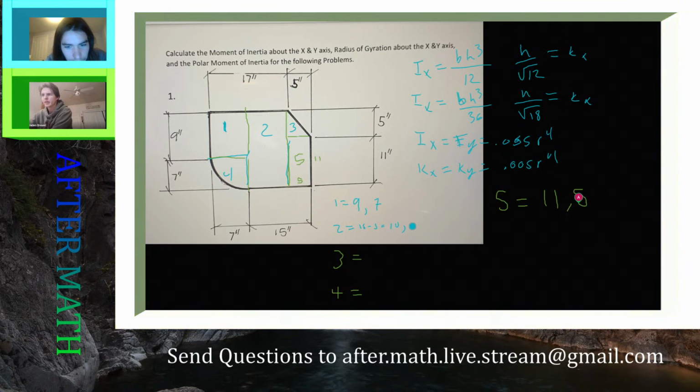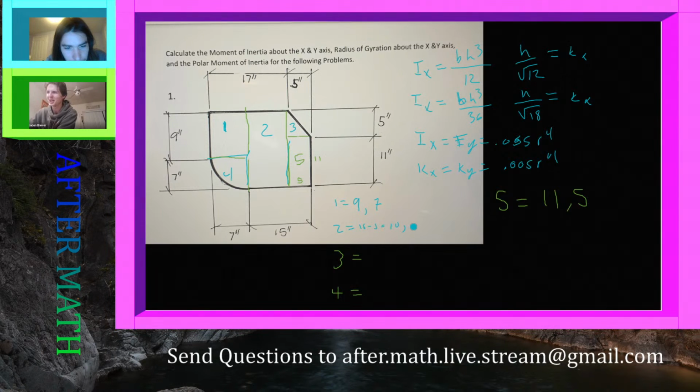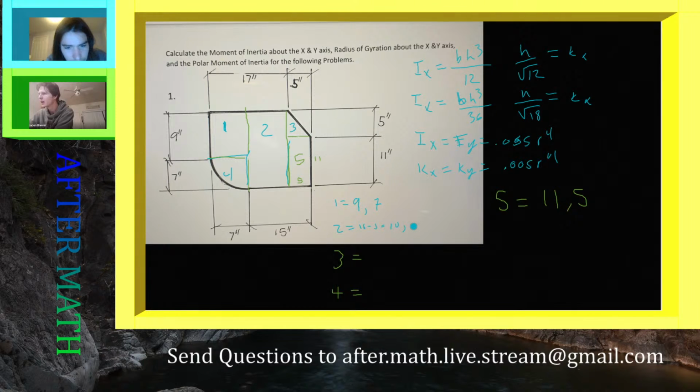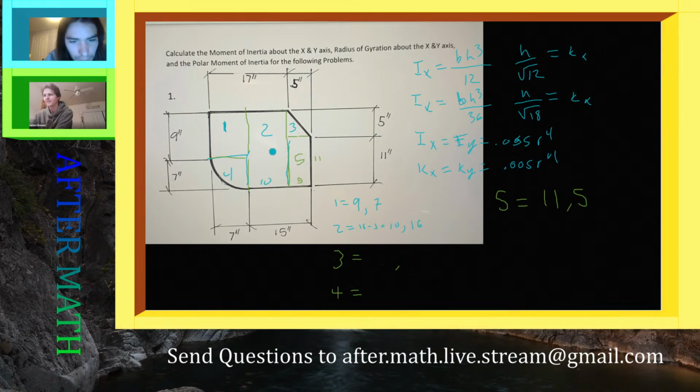Jaden, how's your math coming? Super good, dude. Super good. For the triangle, we have height 3, and the base is going to be 5. Oh, 7, oh, just kidding. 16. What? Okay, so we got 10. Okay. 16.